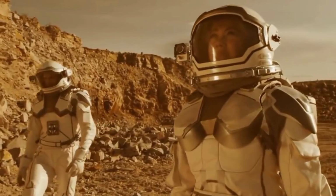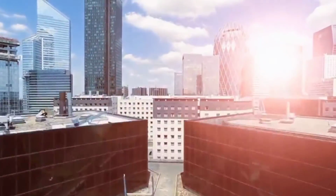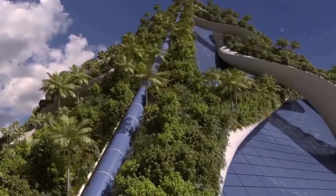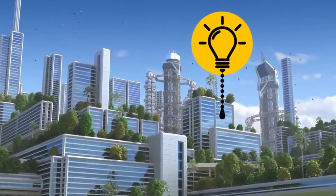People still have to wear spacesuits when they go outside. It will take many more years until people will be able to breathe on Mars like they do on Earth. Gradually, rivers and lakes will appear. Green plants will cover most of the land. And then the inhabitants of Mars will be able to go outside without an oxygen helmet and call the red planet, now green, their home.